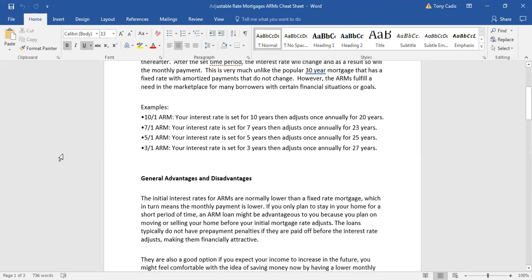Examples of ARMs are the 10-year ARM, where your interest rate is set for 10 years, then adjusts once annually for 20 years. The 7-year is similar in that it's fixed for 7 years, the rate, and then adjusts annually for 23. The 5-year ARM is fixed for 5 years, then adjusts annually for 25 years, and the 3-year ARM is fixed for 3 years, then adjusts annually for the remaining 27 years.